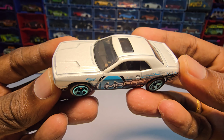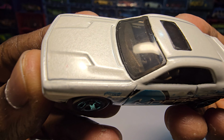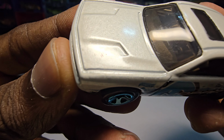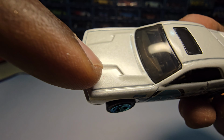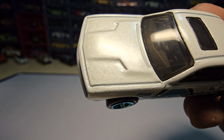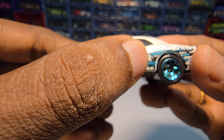The paint job on this one, it's okay. It looks a bit clean, but it does have some irregularities here, as you can see. There is some red paint scratch here. Not sure how it got there. And I do like this decal here.